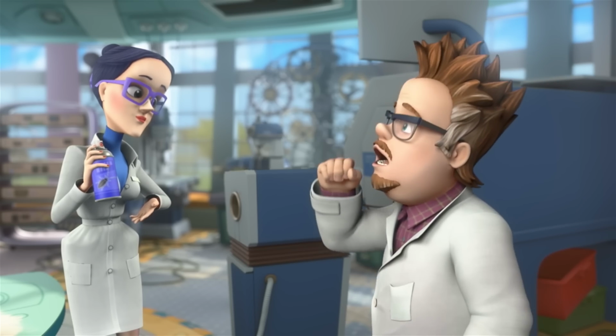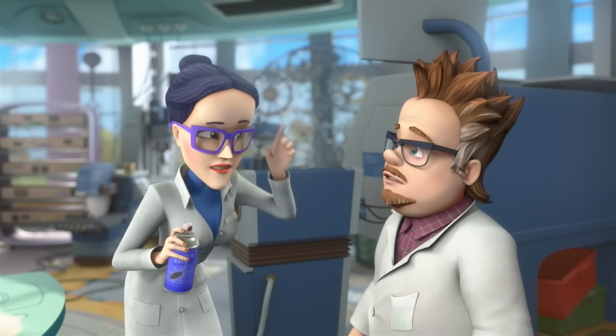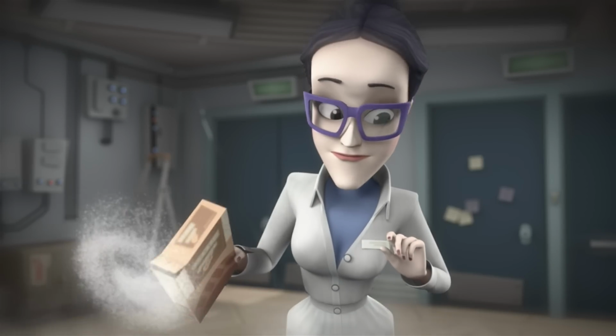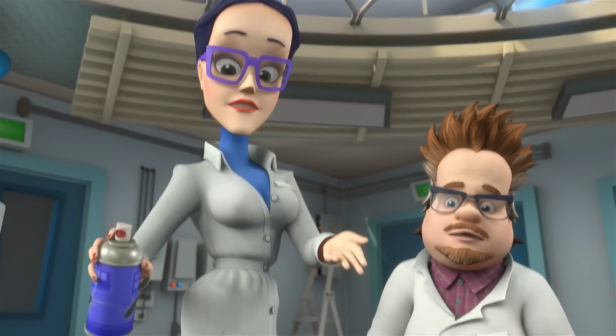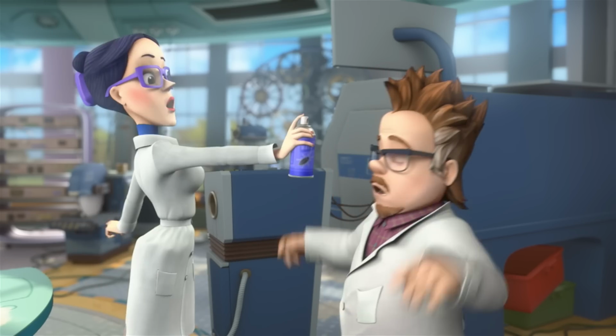Why do we need poison? I've had this gnawing suspicion for quite a long time that something is living in our laboratory. And so, yesterday, after it got dark, I quietly dusted the table with flour. And so... Look, don't you see? Footprints. And I want to destroy them.